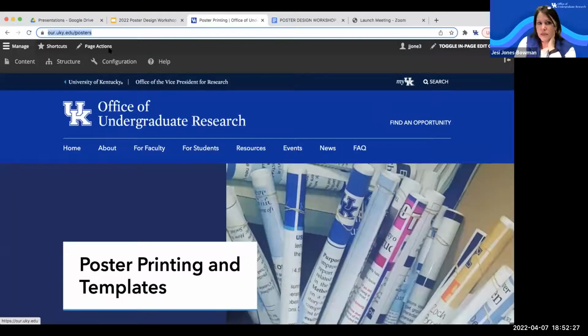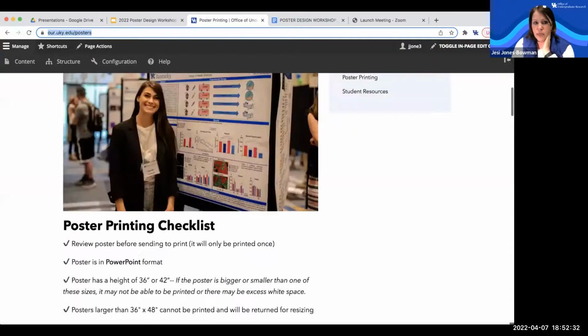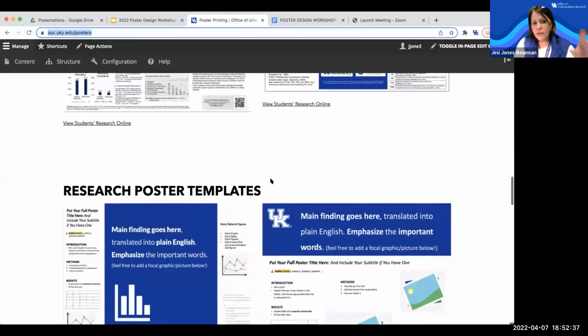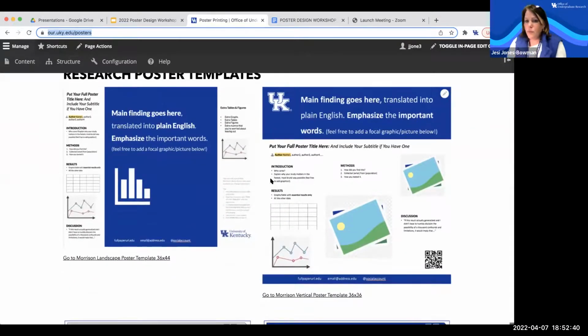And then Madison, I'm going to put the link in chat, and then I'm going to screen share so you all can see all of the different templates. Okay, so there's the link. And then let me screen share real quick so you all can see this. So this takes you to that same page where the link will take you. And if you scroll down, here are the poster examples. And then underneath that are the poster templates. They're downloadable in PowerPoint format, and the sizes are here.